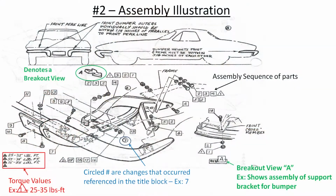Things here to note on the assembly as we're looking at it. A couple of interesting things. If you note on this, I've got green, red, and blue. It won't show up on your black and white copies. But this green, let's talk about the green. So if you're looking at something and you got this little arrow and it says it's got an A or a B or over here, that's a breakout view. So they're going to take that particular viewpoint, which you can't see in the illustration, and they're going to pop it out into its own separate view.